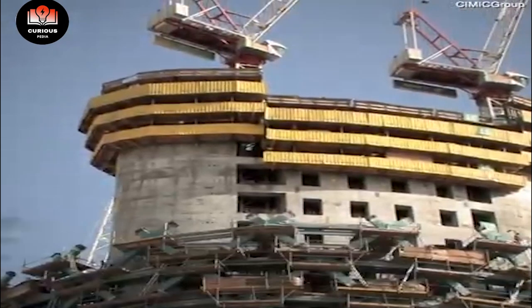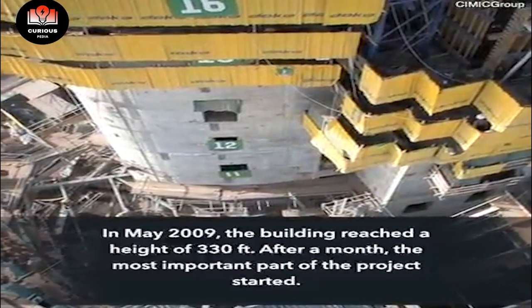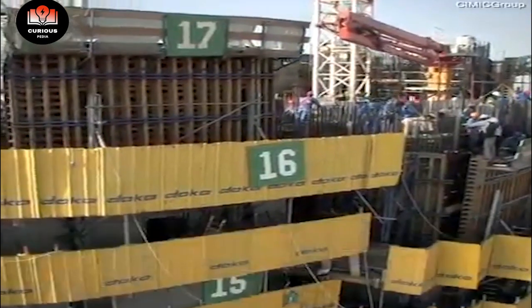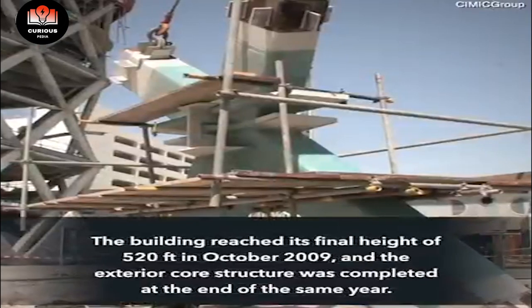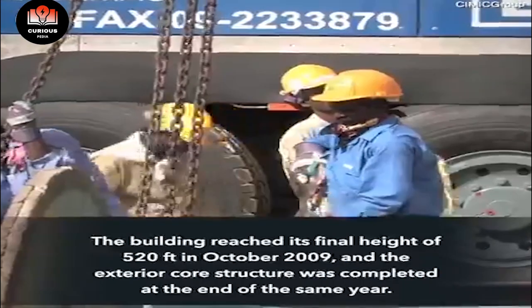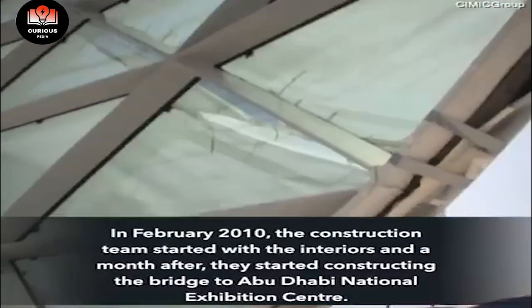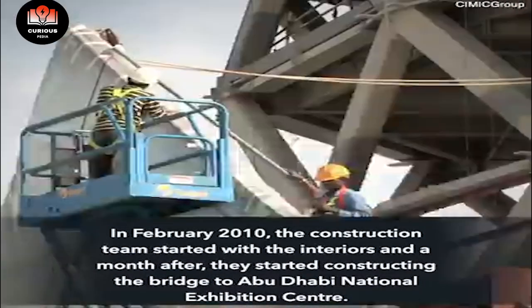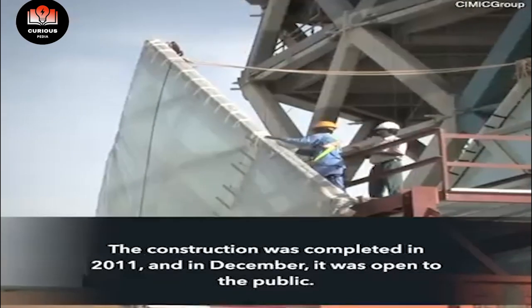The construction was started in September 2007. In May 2009, the building reached a height of 330 feet. After a month, the most important part of the project started. In June 2009, the incline started to take shape. The building reached its final height of 520 feet in October 2009, and the exterior core structure was completed at the end of the same year. In February 2010, the construction team started with the interiors, and a month after, they started constructing the bridge to Abu Dhabi National Exhibition Center. The construction was completed in 2011, and in December, it was opened to the public.